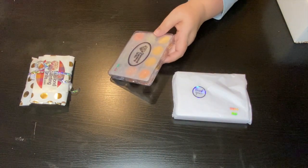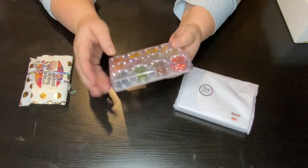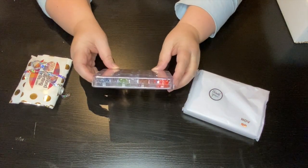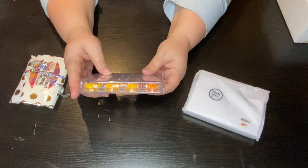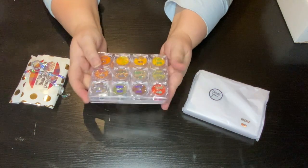So this is the square. So excited. Are you guys ready to see? Look at that! It's the oranges and yellows. I call them pumpkin colors. So you got 740, 742, 972, 743, 722, etc., etc.